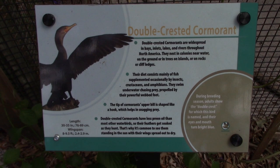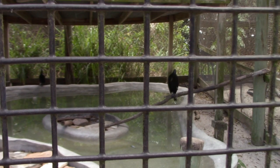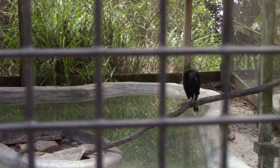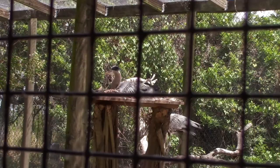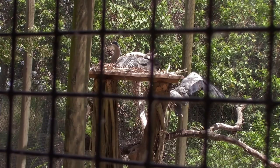Double-crested cormorant. Now, these type of birds are really cool because they are not able to dry their feathers like most seabirds, where they have like oils. These guys actually have to spread their wings in direct sunlight and dry the old-fashioned way. We got some great blue heron. Seen them up on nest. These are gorgeous birds also.